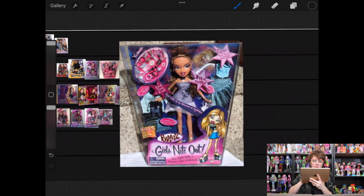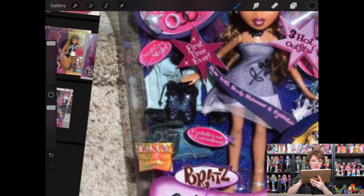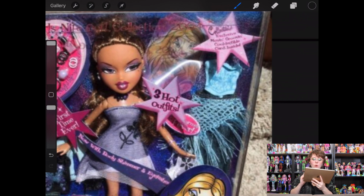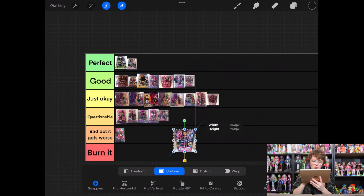And then lastly, from Girls Night Out, we have Yasmin. I feel like Yasmin's dolls are either so good or so bad to me, and I don't like this one. The dress, I guess, is okay. This outfit, I'm not really vibing with. And this outfit I'm not really vibing with. I will say I think it's cool that she has, what would you even call this? Like a hip scarf? I feel like there is a term for it and I just can't think of it right now. I think it's cool that Bratz executed this on such a small scale just because I'm sure that took a lot of time and effort and it's very detailed. But I just don't love the way it looks. I don't hate her, so she's going to go into questionable.